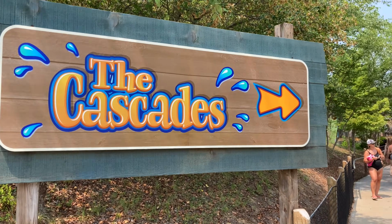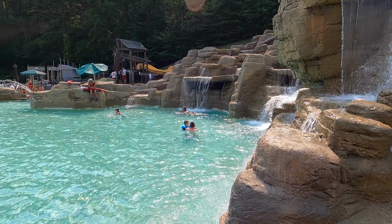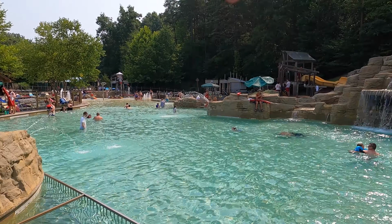We head over to the Cascades. This is one of my family's favorite places to come and just relax. We love the sound of the waterfalls. We love all the trees that surround us. This is just a very relaxing area.